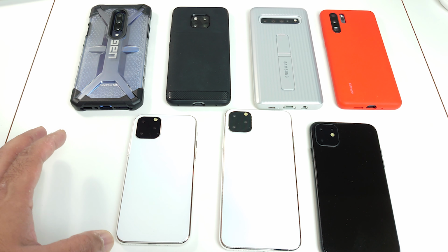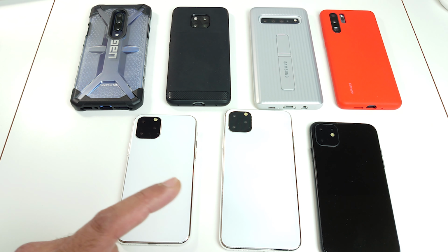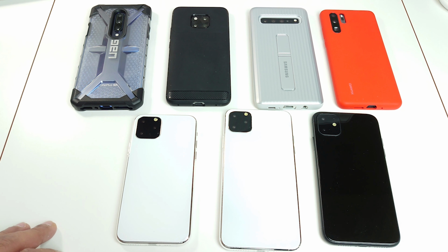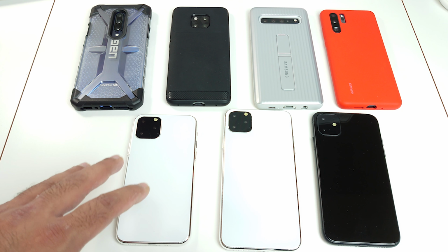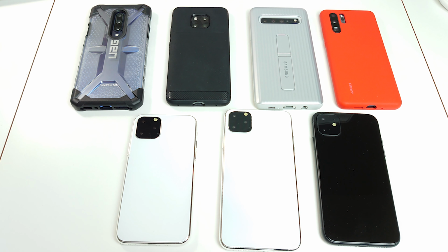I know when you slap a case on it, it changes. I've got some clear cases actually for all these iPhones already. I'll be doing a video about those, probably tomorrow, maybe some point this week. I'm not sure exactly when. But what do you guys think? Tell me in the comments. Do you like the look of this? Are you not bothered by it? Do you think there's some function to it looking like this?